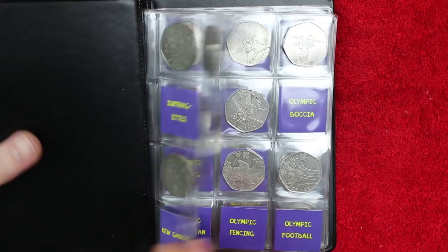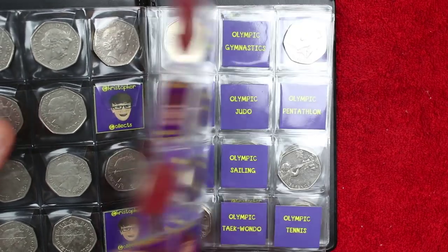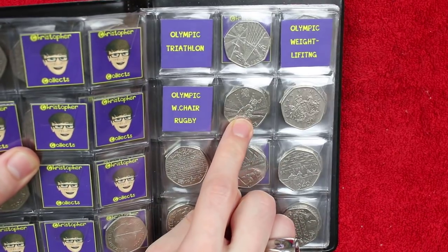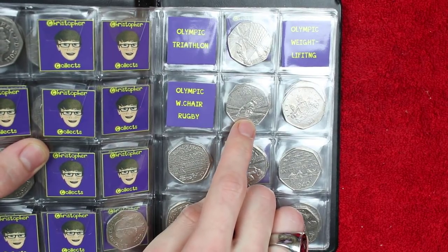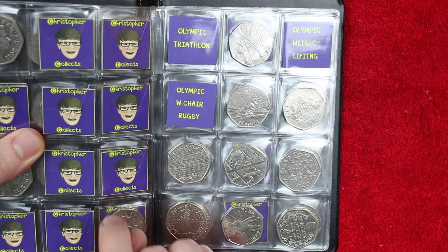Well, we're missing suffragettes. We're missing a fair few Olympics. Football being the one that we really want to pin down as soon as we can. We have got an Olympic wrestling. Holy Toledo, can you believe it? We are not going to be stuck on Olympic wrestling for the first time in the 50p YouTube books. Because that's been the one coin I've been stuck on twice in a row now.